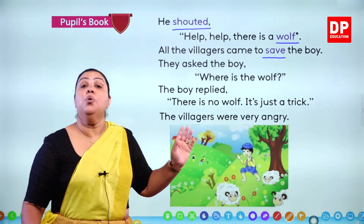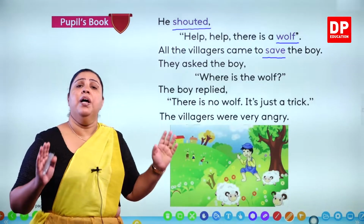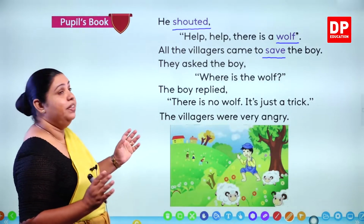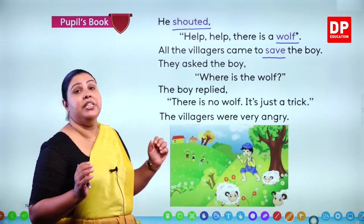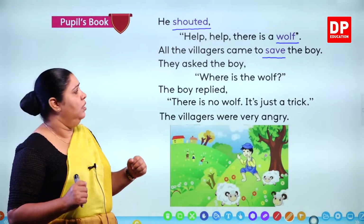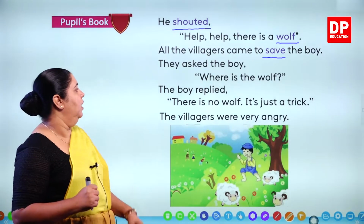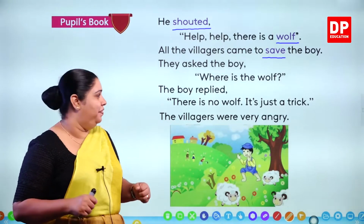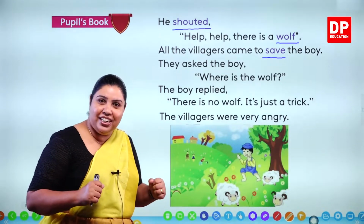He shouted, "Help! Help! There is a wolf!" All the villagers came to save the boy. They asked the boy, "Where is the wolf?" The boy replied, "There's no wolf. It's just a trick."